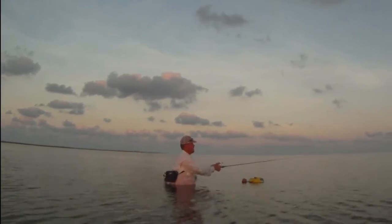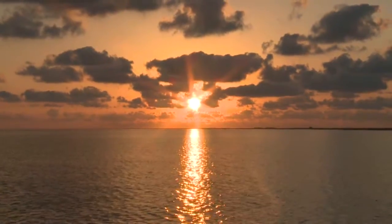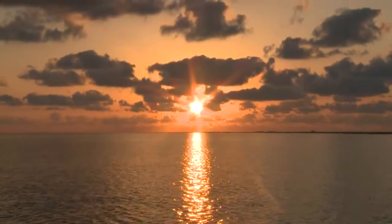This week on Red River Outdoors, we're fishing off the coast of Texas with Double H Guide Service for spotted sea trout.